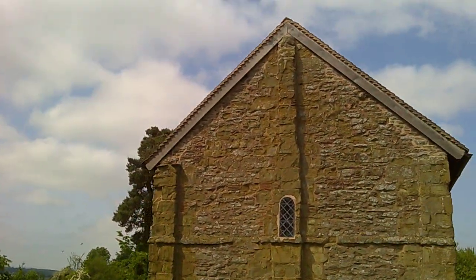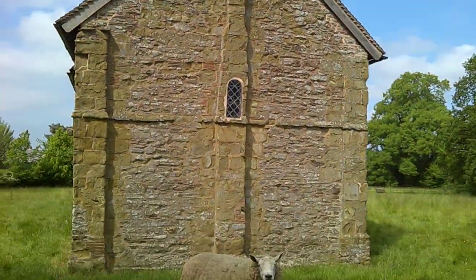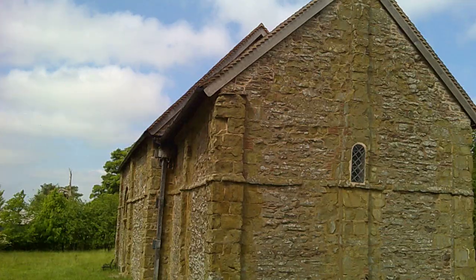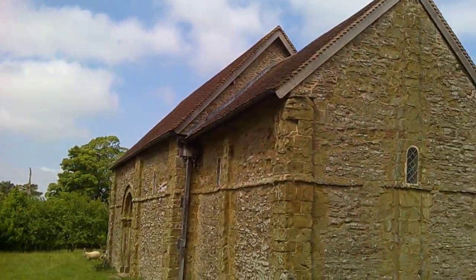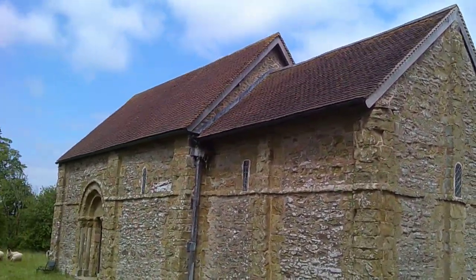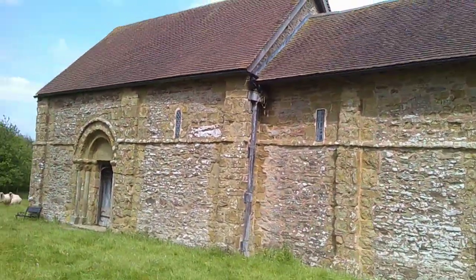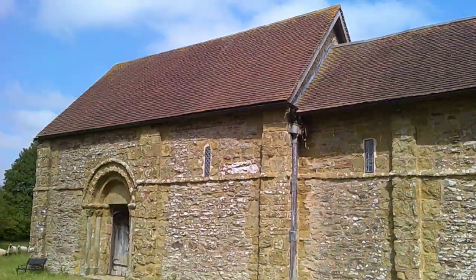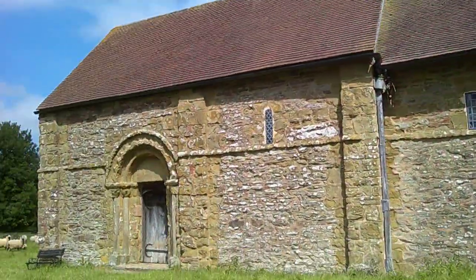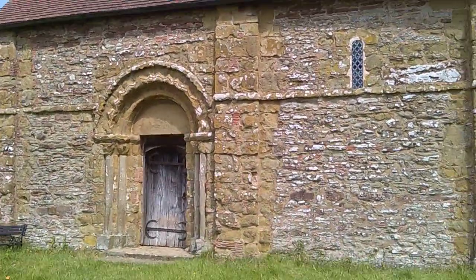So watch out for the sheep. Absolutely sheep. There we are, sheep at Heath Chapel, because it is in the middle of a sheep field. And so here we are, right back round now to the south side, and typically there's this main entrance. It's a chapel, of course, because it was never raised to the position of a parish church. So again, unlike Abden, unlike Tugford, both of which were parish churches, this has never been a parish church. This has always been a chapel, meaning it relied on clergy from elsewhere.